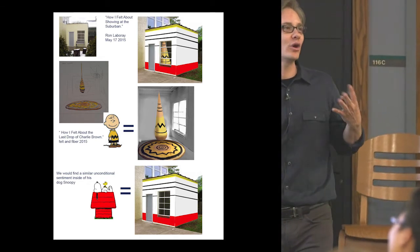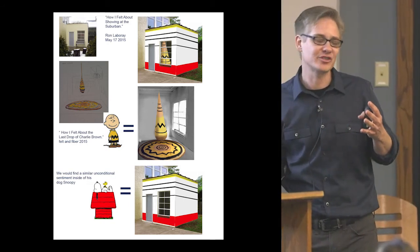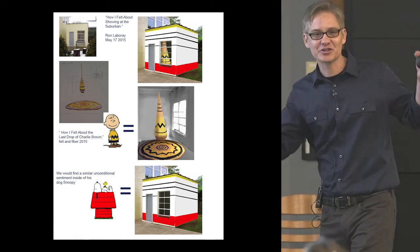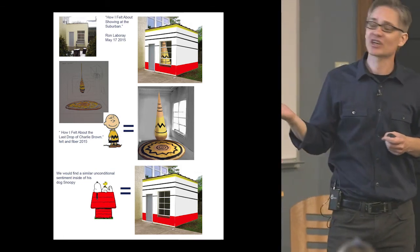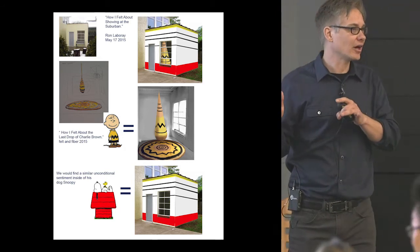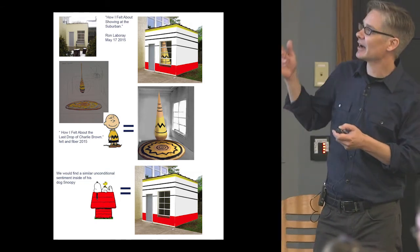So I was thinking, who would feel the most for Charlie Brown, that last essence, that last drop? Well, it would be Snoopy. It's his dog, right? Unconditional love for a dog, right? The master. So I thought, I'm going to paint the outside of this. This is the suburban in Chicago. And for me this was a real treat. I loved showing there because it was an important space. And I got to paint the outside, and I'll get to show it to you.